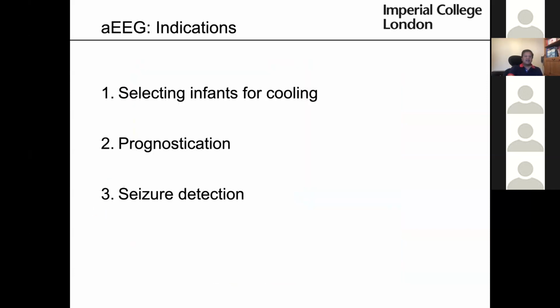Okay, so why bother doing an Amplitude Integrated EEG or CFM in a baby? I think there are three key indications. Just because you've got a CFM monitor sitting in a corner, I don't think that should be an indication. Just because the technology is there, that should not be the reason why we use it. And often when you start using technology like that, you end up creating more harm than benefits.